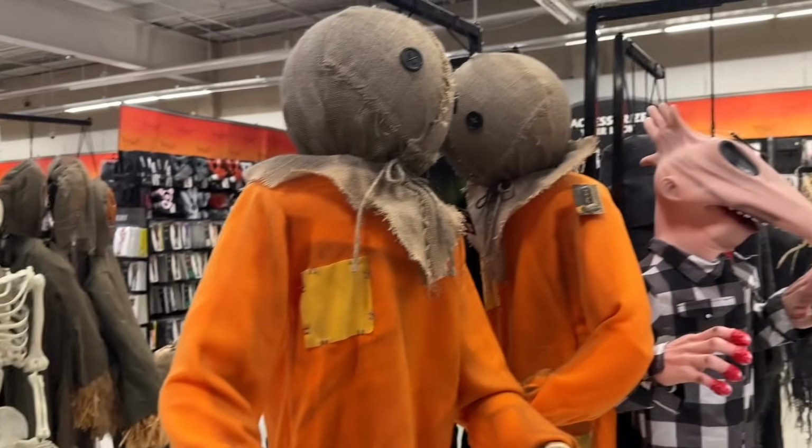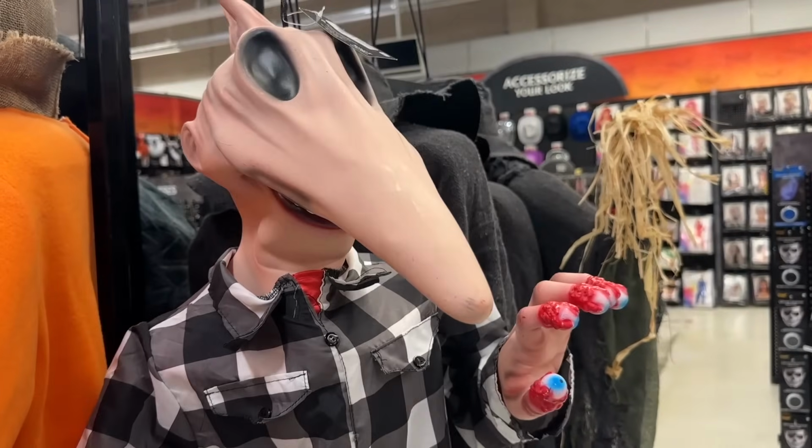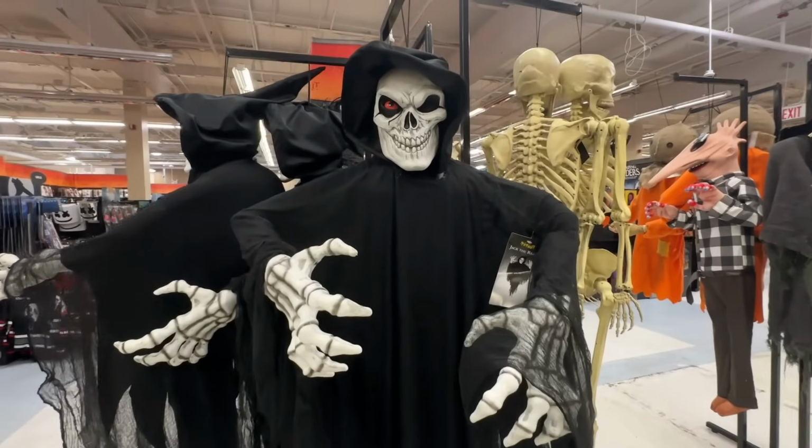Over here by these hanging guys, they got some classic people like this dude, Trick or Treat. This guy's in Beetlejuice where he stretches his face out. But the best one's over here. It's the logo of Spirit Halloween. Not only can you dress up as them, but you can also hang them up in your house.